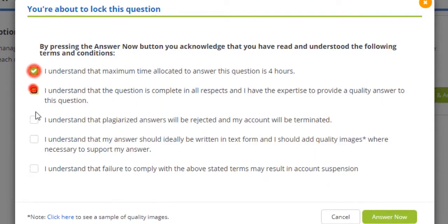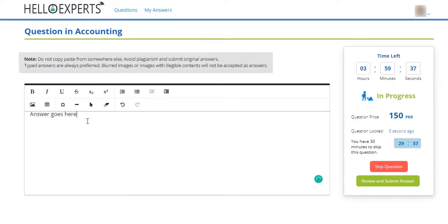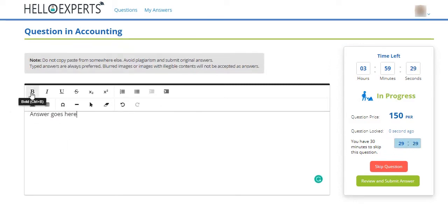No copying or plagiarism is allowed. You can provide your answer in the box provided here. If you want to attach an image or edit your text, you can do it from here as well. On the right side, you can see the time duration of the question, status and price of the question. After completing your answer, click review and submit.